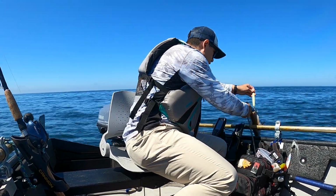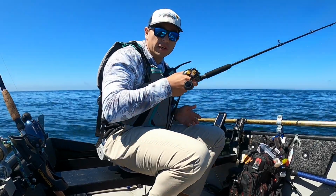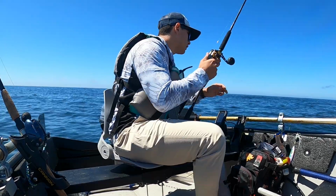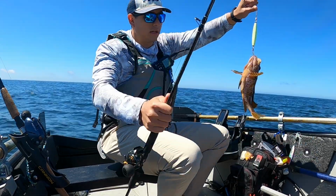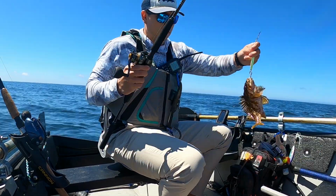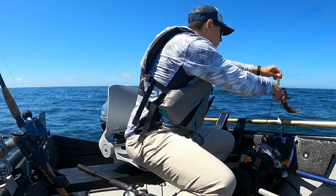What happened to all the big fish that were supposed to be out here? I might have to move spots again to find bigger fish, because I'm just not finding them right now. It's a starfish. Look at this thing. Another one of these guys. Again, not the biggest, so I'm not gonna keep them. Not the same, but just about a little bit smaller.